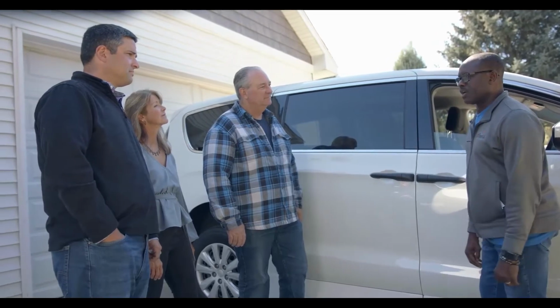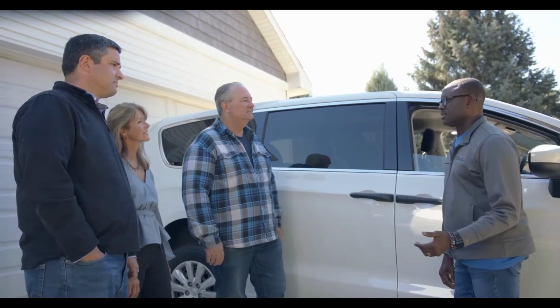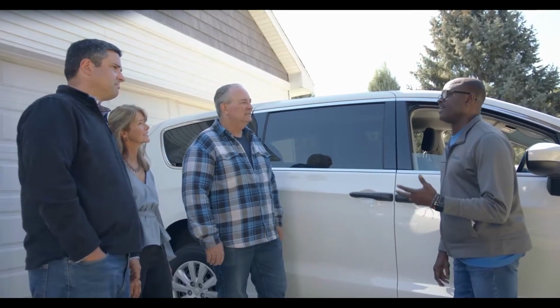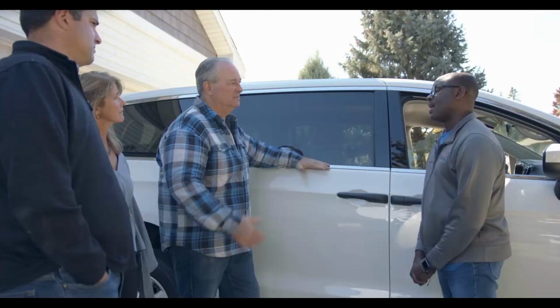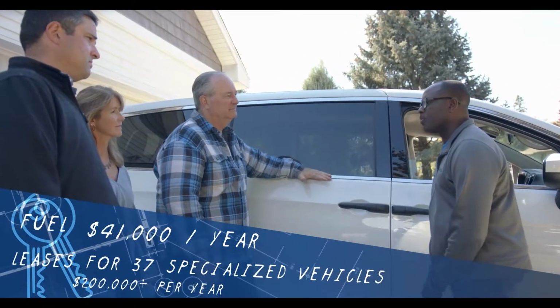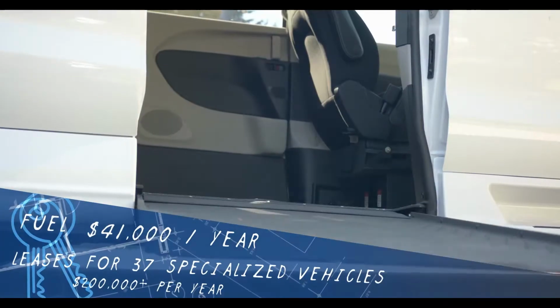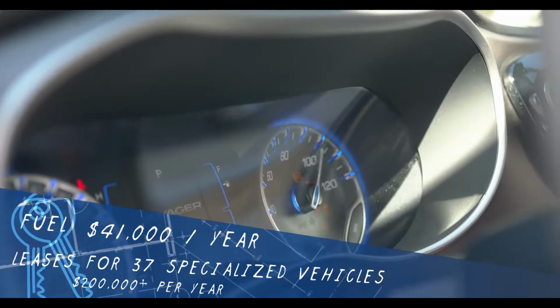They're getting out in the community, and they're also used for making appointments and taking people out for appointments and events. And I bet these vans are a really big expense. Yes, they are. The lease may be covered, but we count on donations for so many other things, like specialized seat belts, wheelchair ramp, fuel, etc.